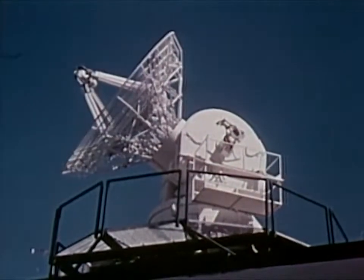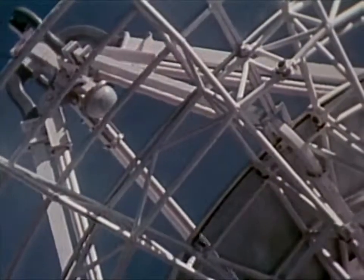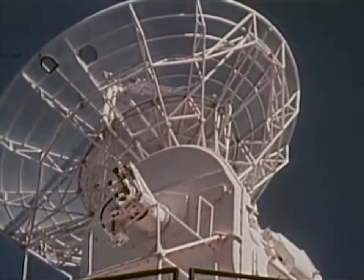Hey, Gemini 4, what are your feelings on a rolling re-entry versus a 90-degree bank angle? We're recommending rolling here. Yeah, get the job done, so why don't we go ahead with it?